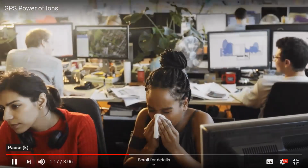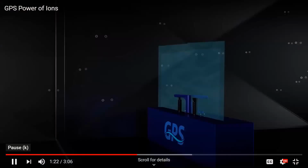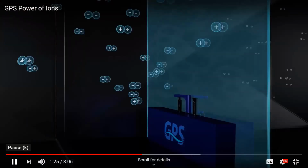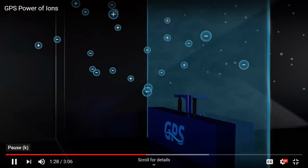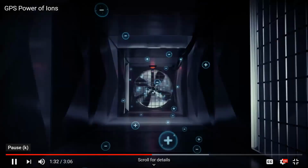There's still hope for indoor air quality though, thanks to ionization. Our patented needlepoint bipolar ionization technology safely introduces ions into the airstream using the airflow in your existing ventilation system as the delivery method.